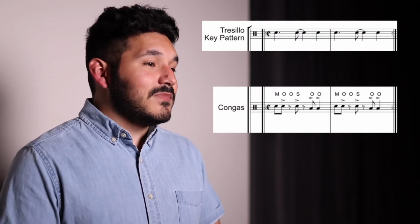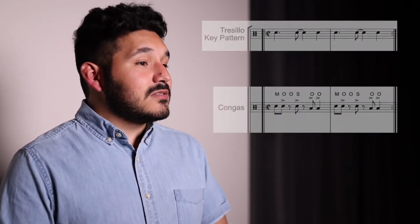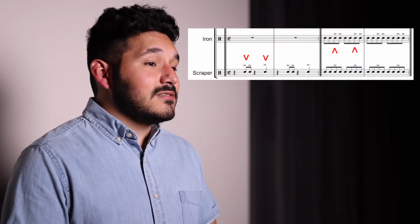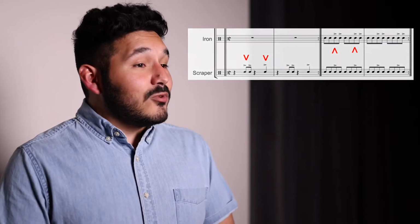the key pattern. The break drum and scraper parts play constant eighth notes and emphasize beats 2 and 4 with soft accents. Played together, the rhythm section uses the tresillo pattern in the opening A section and carry the pulse of the piece. The B section can still be outlined by the tresillo, but it's played in a contrasting style.